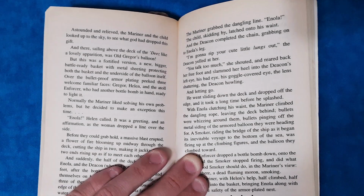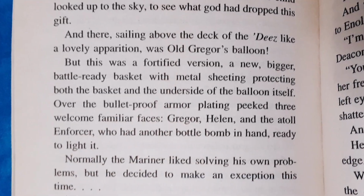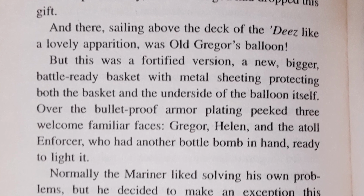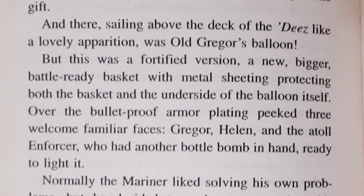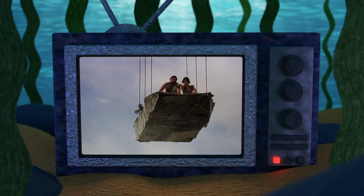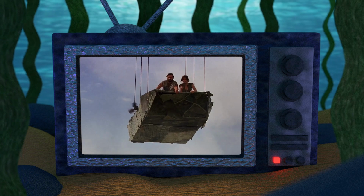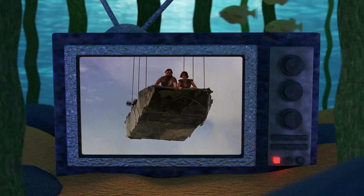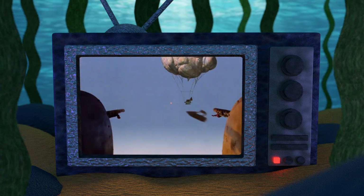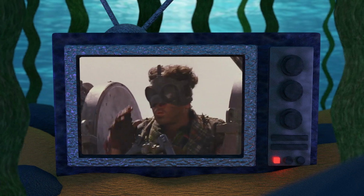To quote the novel, "This was a fortified version, a new, bigger, battle-ready basket with metal sheathing protecting both the basket and the underside of the balloon itself." So you see, this new airship design in the climax of the film is actually because Gregor knew that a more sturdy gondola was needed to protect the occupants and the balloon above. Perhaps this was a lesson he learned in his near demise at the beginning of the film.